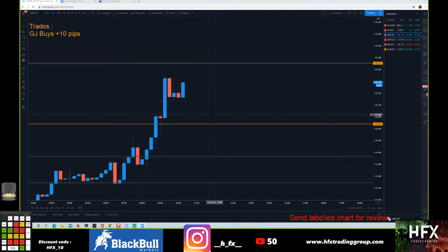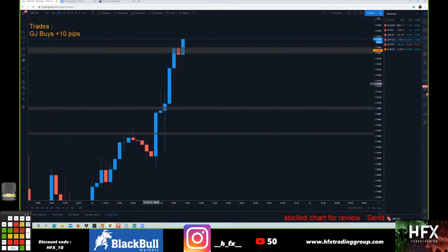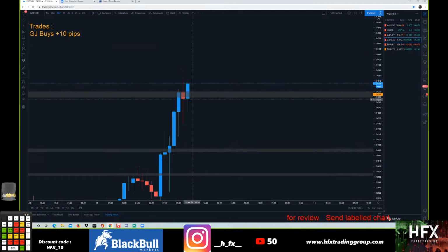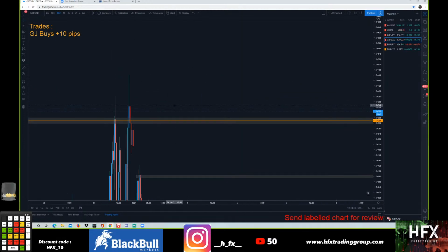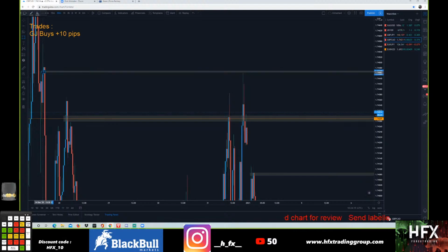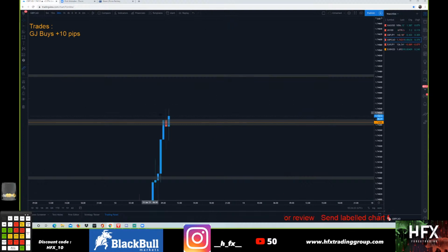Let's take a look at GCAD. Okay, looking at GCAD, it looks like GCAD's trying to also move bullish. If it breaks this high over here, it can continue on at that point. Where's the next target? It's probably going to be somewhere over here, this rejection area. So it's like another 15 pip range. Not bad.